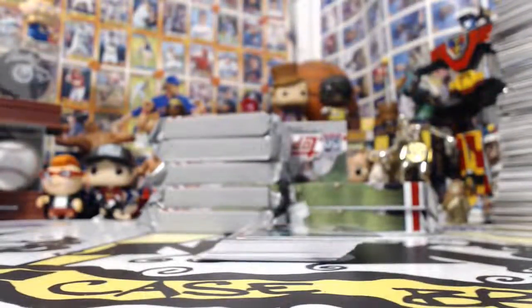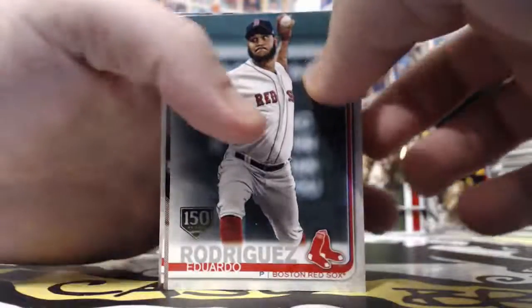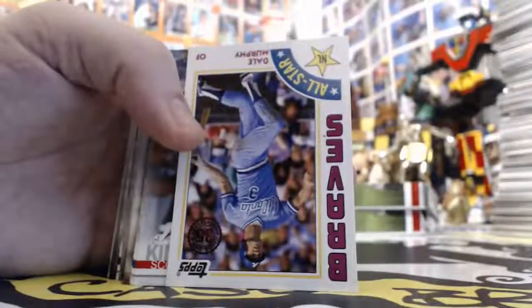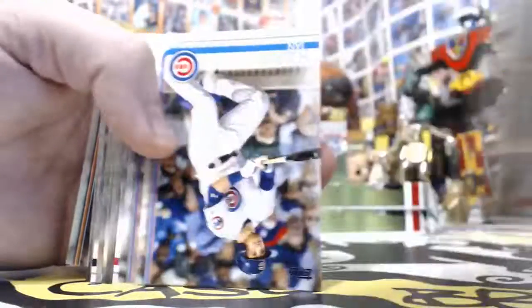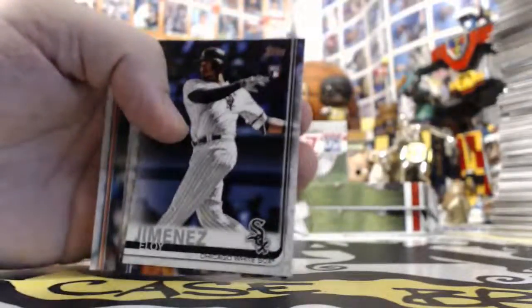Oh, they're in Philly, Mitchell. Starters is selling again. Eduardo Rodriguez, 150. Stan Musial. Dale Murphy. Yeah, I know they still have starter. But I don't see him too often. Unless I just missed the section. Go right for the new era. Eloy Jimenez.